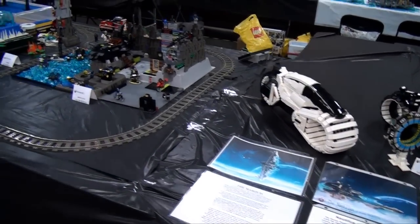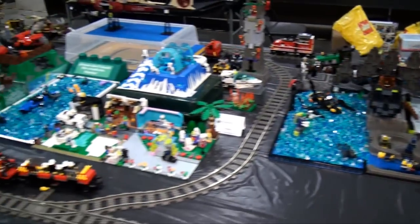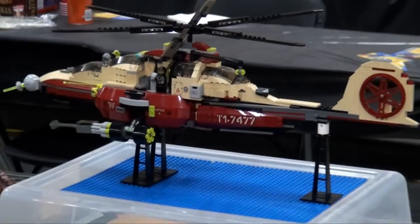Cool things like that. Here's some... So you've got Batman's Lair. You've got some fantasy builds. I like that. That Please Don't Touch is an interesting little Lego block soft thing there. Soft Lego. That's a thing.